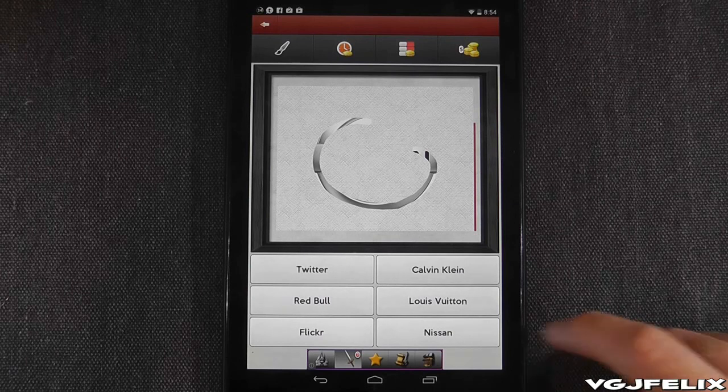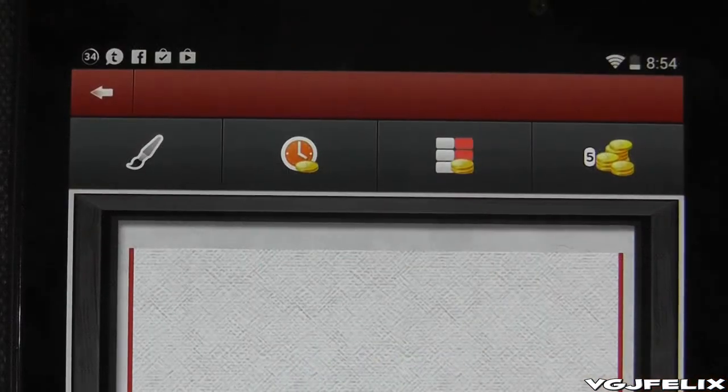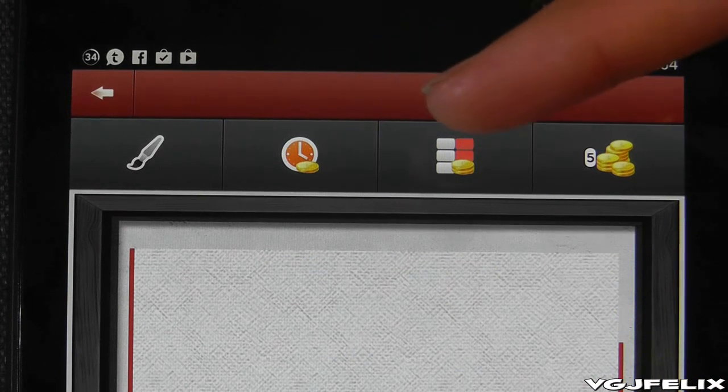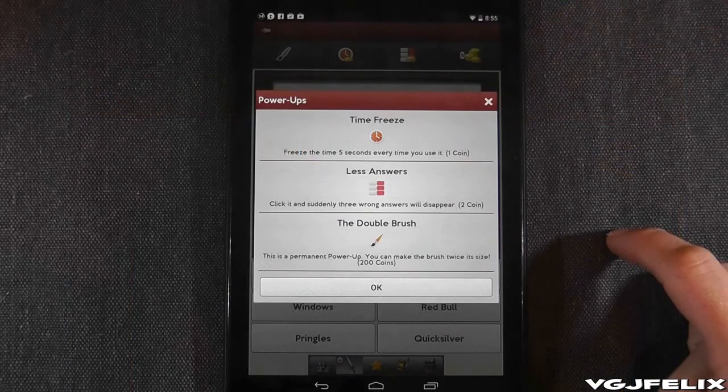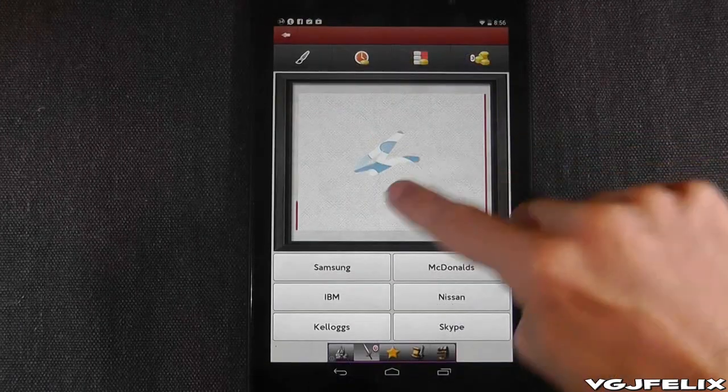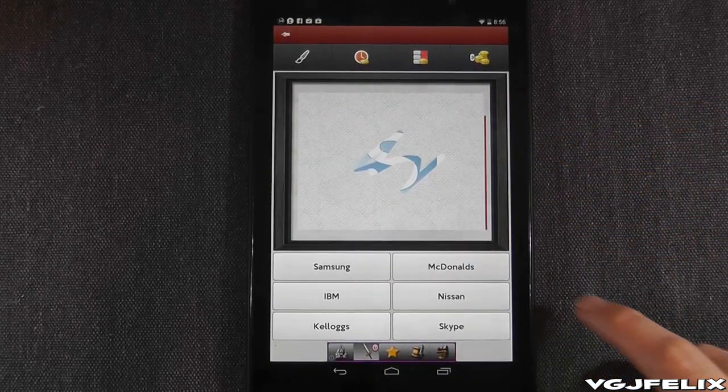As you progress through the game, you will earn coins that you can spend on more scratching, more time, or eliminating half the possible answers, 50-50 style. There are 15 worlds to complete, each with 20 logos to scratch. Plenty to keep you occupied and satisfy that itch you might be having for logo-style quiz games.